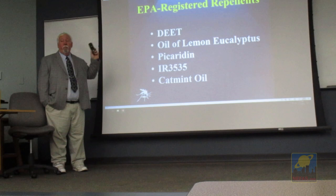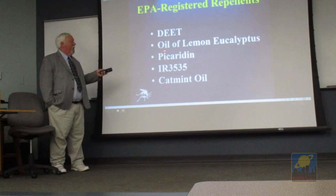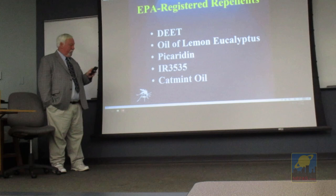Oh, by the way, for picaridin, choose about a 17 to 20% formulation of picaridin. At that concentration, it's also repellent to ticks. The 7% formulation is not repellent to ticks, but 20% is.